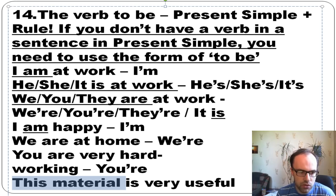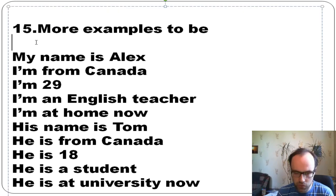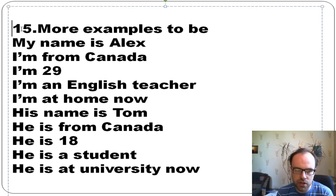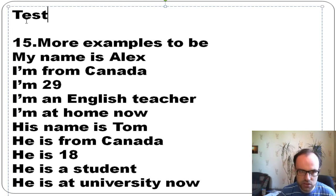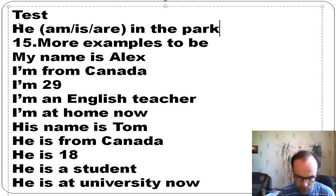Okay, we'll look at more examples with to be, but first we need to look at a short test. So, he, am, is, or are in the park? Okay? So, we say he, she, it is. So, he is in the park.